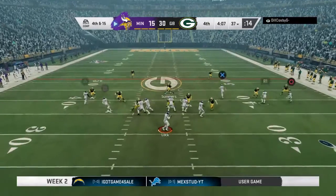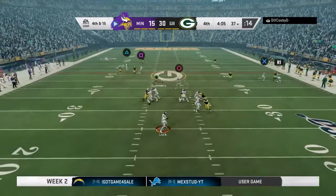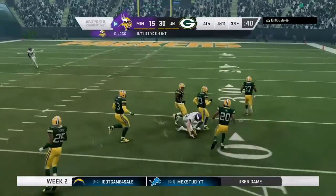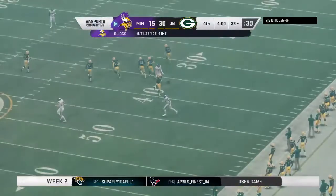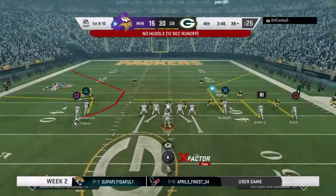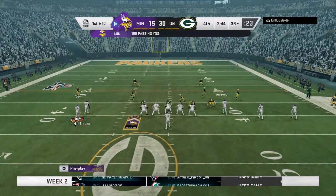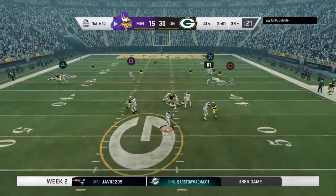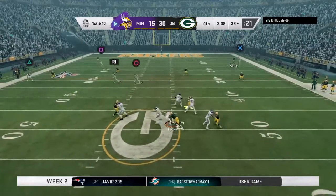Yeah, get it. Blocked to throw for it on 4th. Open man is Thielen. It's complete. The time to pull out the stops is now, and they convert there on 4th down. So into Packer territory now. Here's 1st and 10 at the 38.